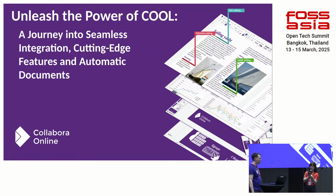So we will have the talk with the topic Unleash the Power of Collabora Online, a journey into seamless integration, cutting edge features and automatic documents, with our very special speaker today, Thomas. He is a senior software engineer at Collabora Productivity, and he will walk you through a fantastic topic he is bringing to us today. So Thomas, are you ready? It's your day now. Okay, I'm ready.